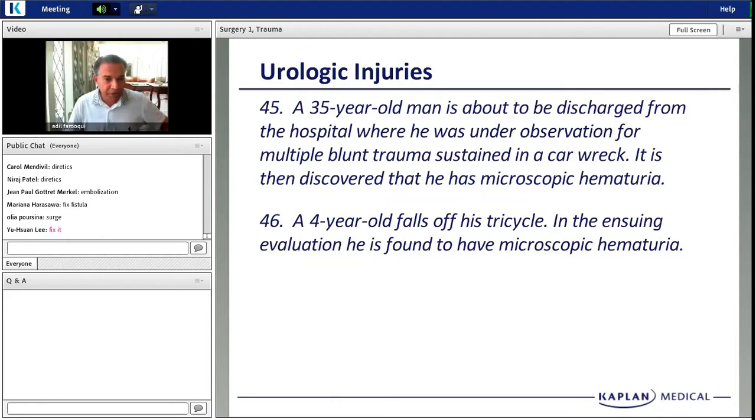It is then discovered that he has microscopic hematuria. In contrast, a 4-year-old falls off his tricycle. In the ensuing evaluation, he is found to have microscopic hematuria. So there's an adult after blunt trauma with microscopic hematuria, and there's a child after blunt trauma who has microscopic hematuria. What's the difference between these two cases?